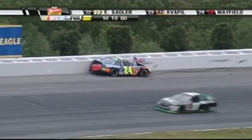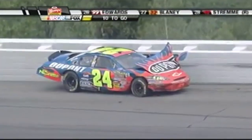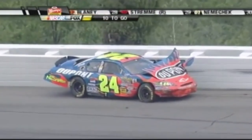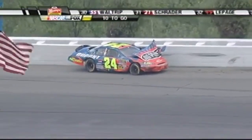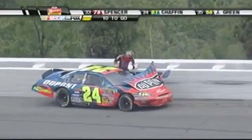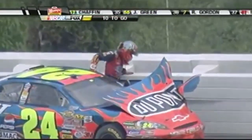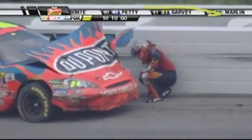Driver's side. Thank goodness for those safer barriers. Darrell, we've talked about how you go into turn one at 200 miles an hour and dive down the racetrack. So it's a long way to go to get to that wall. Here's Gordon climbing out. That's a good sight. I tell you, I'm relieved. Jeff Gordon was trying to put together consecutive top 10 finishes for the first time since March. Thank goodness for those safer barriers up there, guys. That makes all the difference in the world.